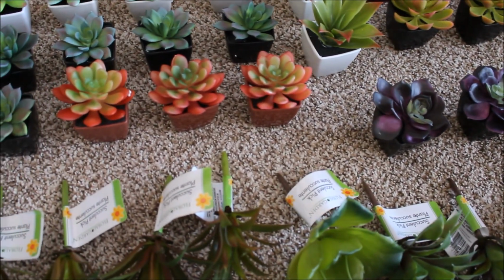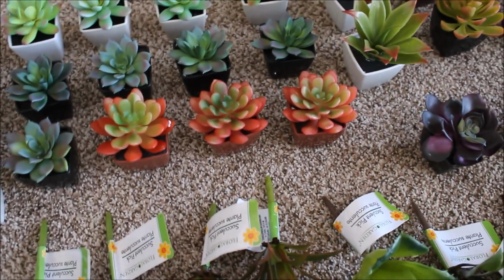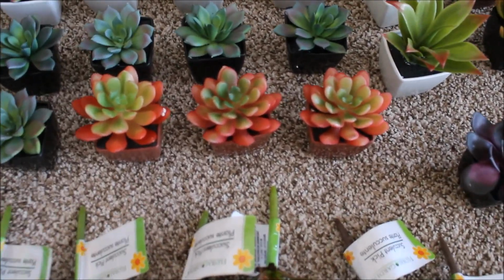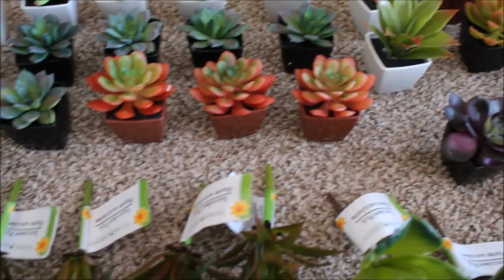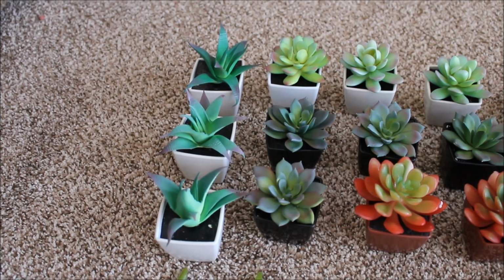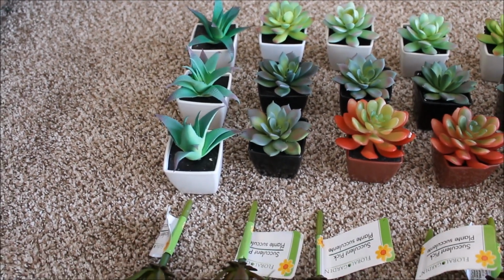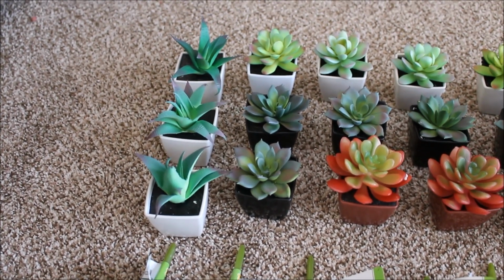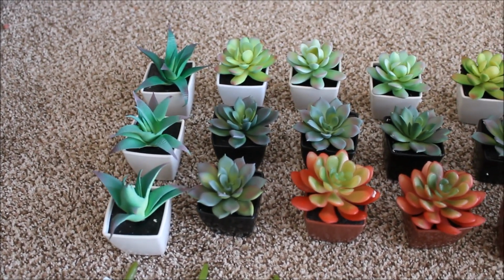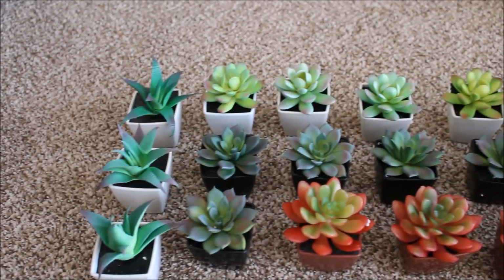My girlfriend gave me the red ones. I don't normally get these red ones in the pots. They're a little hard, and I normally don't pick those up, but she gave those to me. She also gave me the ones here on the end. They are kind of like a little iris leaf looking one, and I think they're nice.